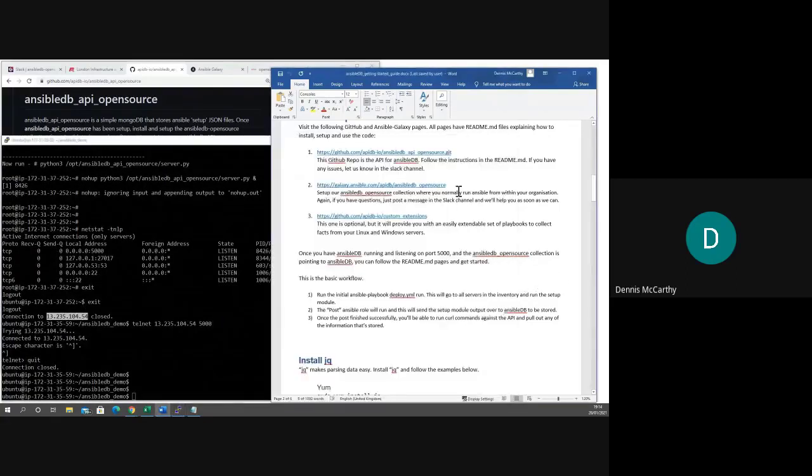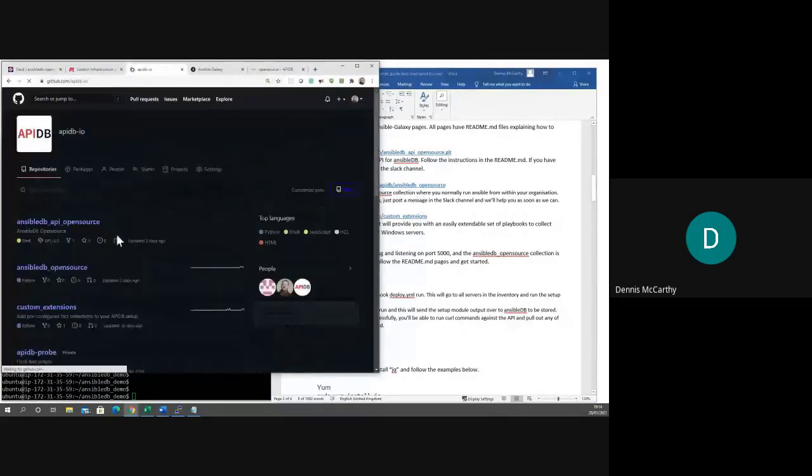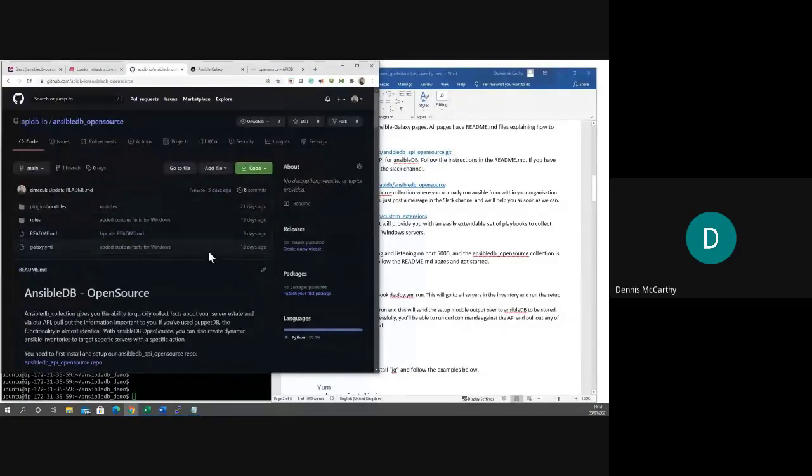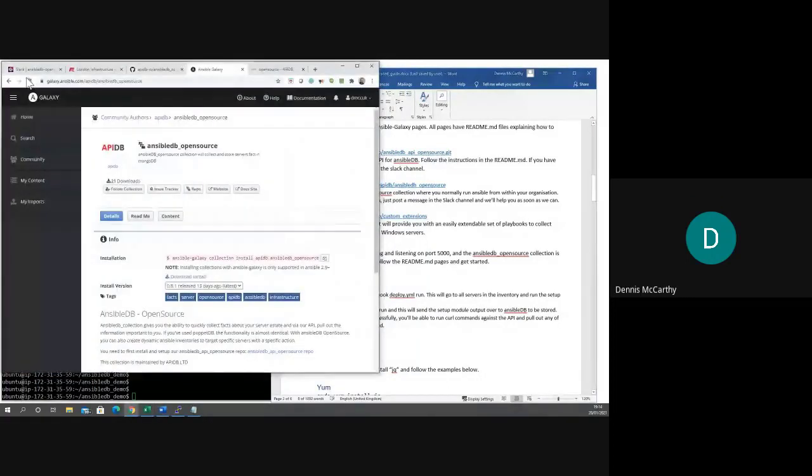So the next thing we're going to do is go to the open source location in GitHub. You just follow that link, and actually, follow that link and you'll go to Ansible Galaxy. Obviously we have to have it in GitHub if we want it in Galaxy.